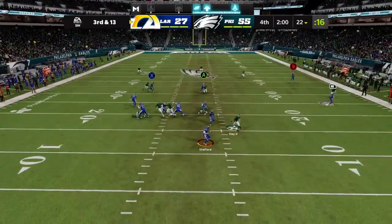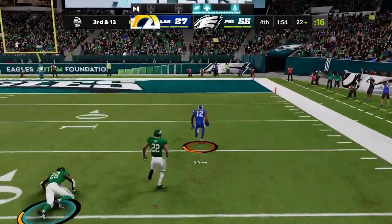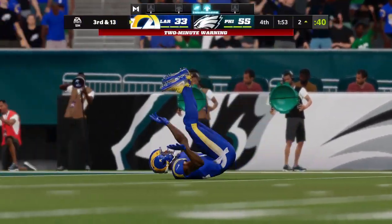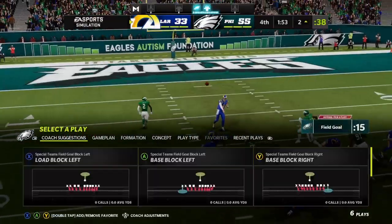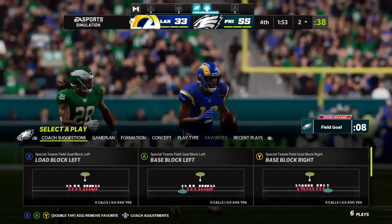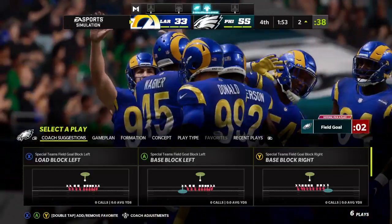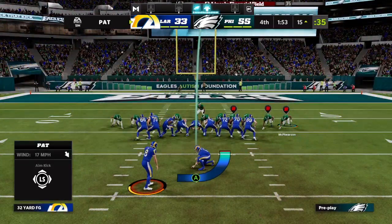Third and long. It's Stafford. He's going to let it fly. Well, this is taken in. It's complete. Touchdown, Allen. Van Jefferson, 78 yards. And the Rams are able to draw a bit closer. Here's Gay now to add the extra point.